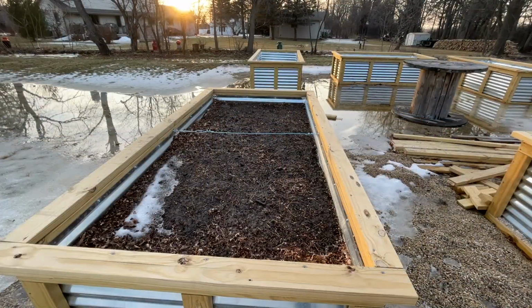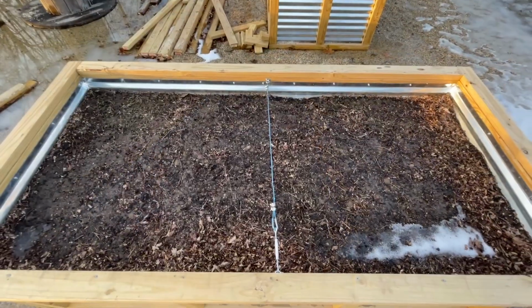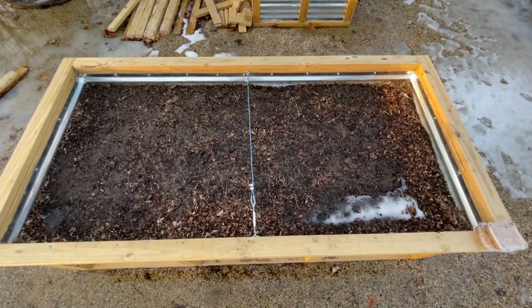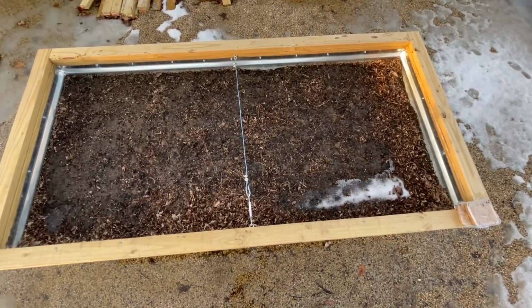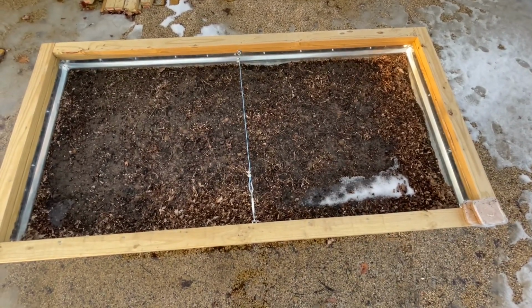Now this is where we planted our garlic in the fall, so everything seems to be looking okay. There isn't any major dips in the soil. It has sunken slightly, but it's not too bad. The leaf mulch is all gone, so we may either have to add some new mulch to it, or we'll just top dress it with compost in the spring.